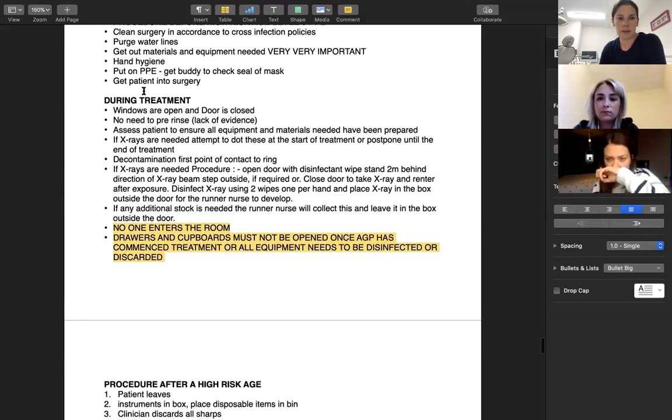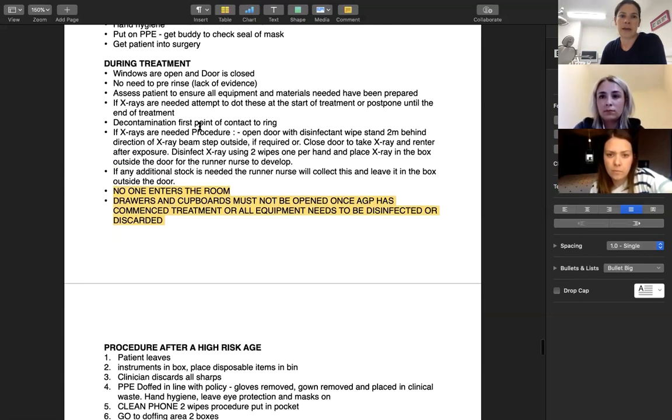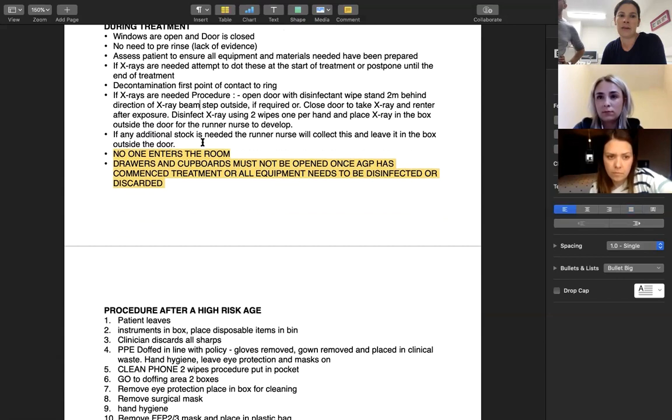Get patient surgery, we'll change that. During the treatment, windows are open and the door is closed. There's no need to pre-rinse, due to lack of evidence. Assess patients to ensure all equipment and materials needed have been prepared. If x-rays are needed, attempt to do these at the start of treatment or postpone to the end of treatment.